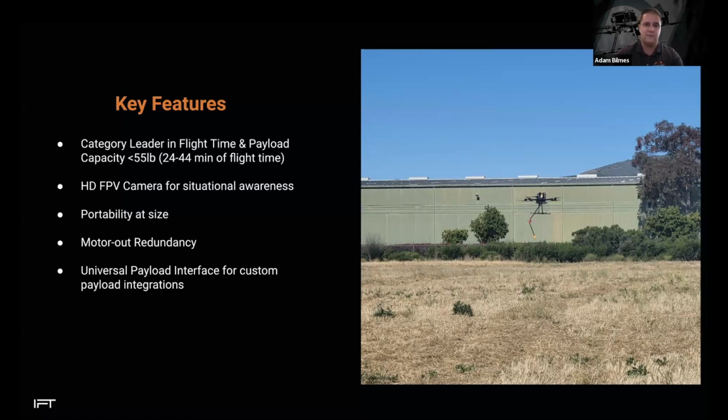Portability is a huge thing for the IF1200A. For an aircraft of its size, it's actually not as big as you might think, but I should say an aircraft of its power and the amount of payload capacity and flight time that it offers, it breaks down into a pretty dang small box. The saying we like to toss around in Inspire Flight is you can throw one of them in the back of a Toyota Corolla. It'd be classified as one-man transportable, which really makes bringing it out to the field and getting your job done as simple as you can.